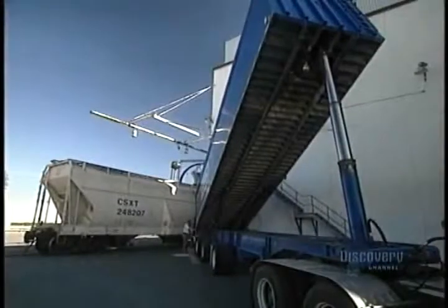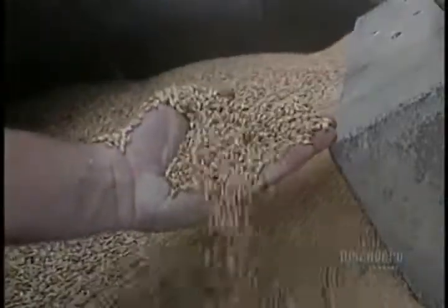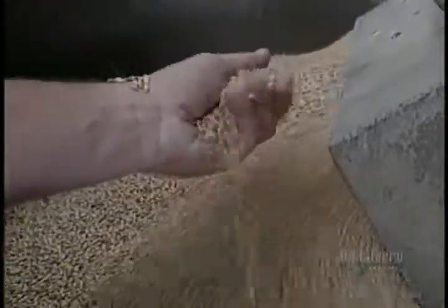Beer is a fermented beverage made with cereals and water. The barley used in making beer comes from the western provinces, with the malting being done elsewhere.